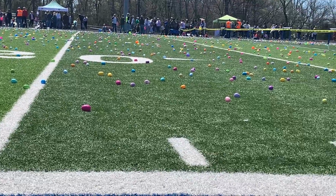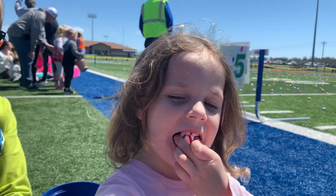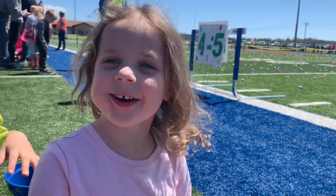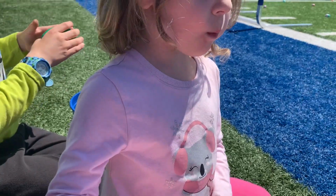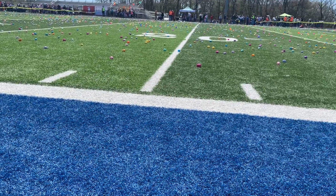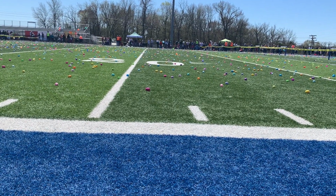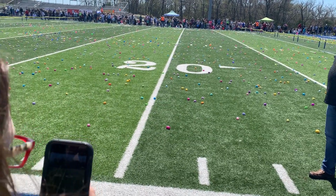Get all these eggs Skylar's gonna get. Are you gonna get a bunch of them, Skylar? Whoa, that's close. I must have it zoomed in. Are you gonna get all those eggs? How many eggs are you gonna get? 100. You think you're gonna get 100? I don't think 100 will fit in your basket. It will. It will? Let's see. 100 eggs, he said, in that little basket. I don't think so. No? Maybe. She's ready though. We're waiting. There's a lot of eggs out there. All right. I'm gonna try to keep up with Skylar.